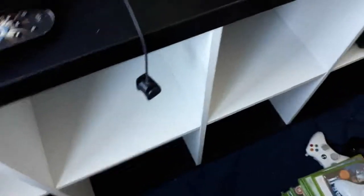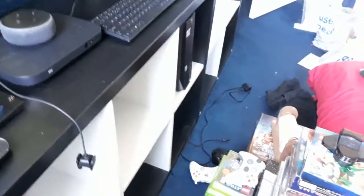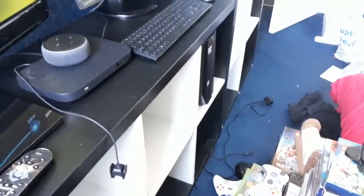Maybe I'll move this box down onto one of these, because I'm going to have my Xbox 360, so I'm going to have the PS2 here, Xbox 360 there, so I might put that on the spare one, just so there's more room for the keyboard. But yeah, the trackpad, like I said, I don't know how we're going to do that, but I'm pretty happy with this so far.